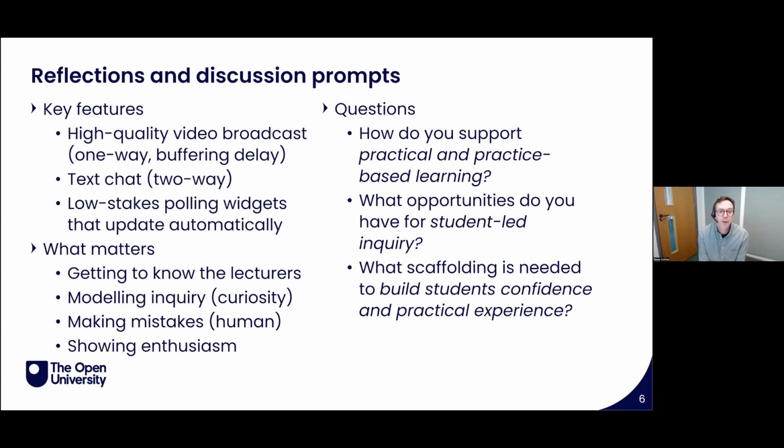And that'll be something that maybe comes up in Sarah's explanation of the way that they've been doing field work, is that we try to get the students to lead this work. And then the last one that I've added in there, just as a thought prompt, is for us to think about, what kind of scaffolding might we need to put in place for building students' confidence? This is one of the ways that we're trying it at the OU as part of the blended delivery, but it'd be really good to hear what other people are finding useful.